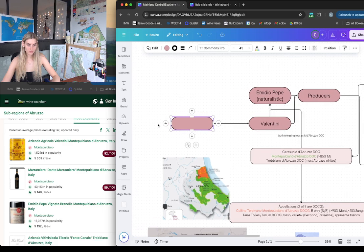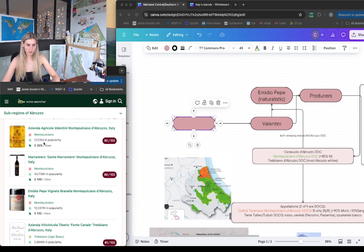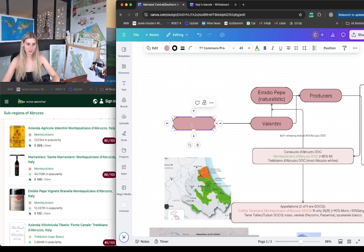And what is going on with Valentini? So the fact that this is 1500 in popularity, that's really popular and it's expensive. That means that it's something we should definitely know about, okay? So this is just their basic, oh, come on, okay. We do love you, Valentini, but that's just a bit excessive, don't you think? Okay, well that's a little bit excessive as well. Can we meet in the middle? There we go. Okay, Montepulciano d'Abruzzo, and that is going to be 300. I'll just round because it's $300. And the fact that it made it in here means that it's popular enough for me to include.